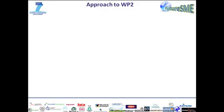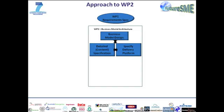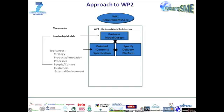With this in mind, the approach to Work Package 2 was to develop an architecture that would enable SMEs to develop capabilities. The approach to the work package was to develop an architecture consisting of a conceptual model for addressing the capabilities required, a specification of content to address the user requirements by topic area identified in Work Package 1, and to deliver a mechanism to provide access to the content.